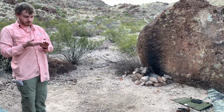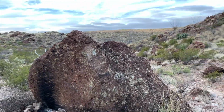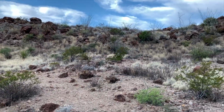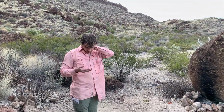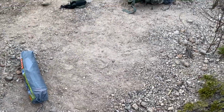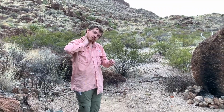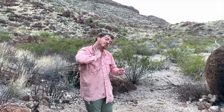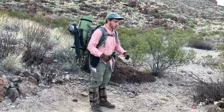Getting ready to head out for day 2. Already packed up camp. Had a very sandy, windy night. Those tents didn't do a very good job of keeping out the dust and the sand, so probably taking 5 pounds back with us. But yep, got everything out of here. No trash left behind. Put on some sunscreen, good to go. Yep. Alrighty. Day 2, let's go.